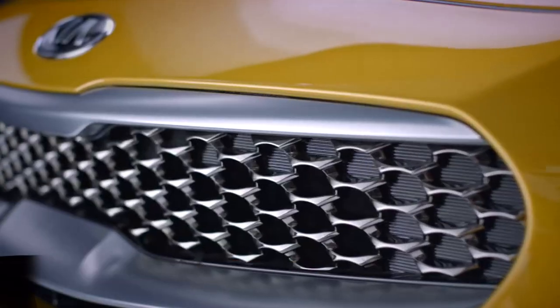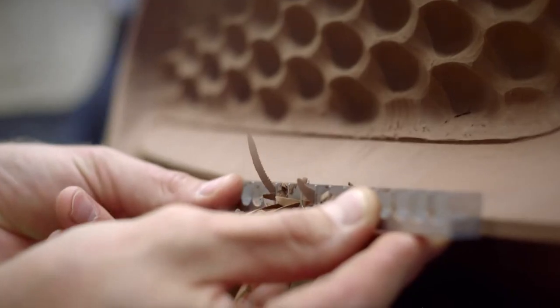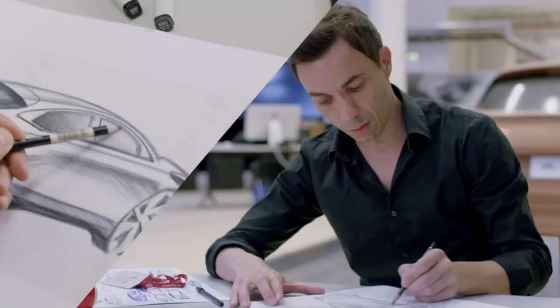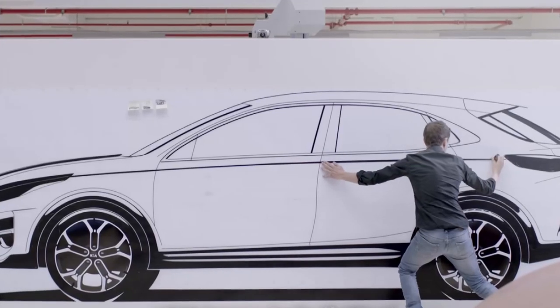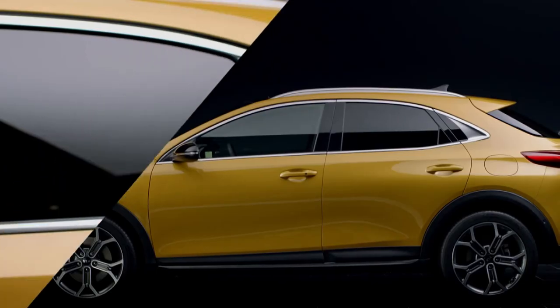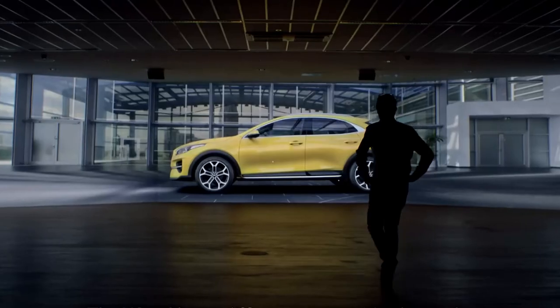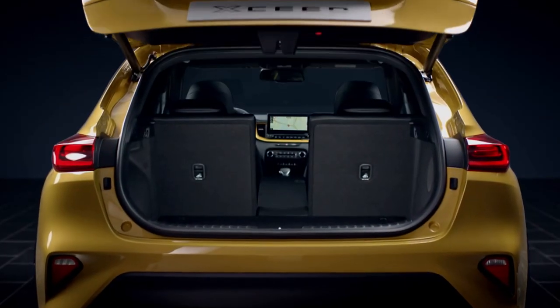As the name would suggest, this isn't a proper SUV. Instead, it's a stylish little crossover based on the popular Ceed family hatch. It may seem then that this is just another hatchback with taller suspension. However, while it may share a platform with the Ceed, the only body panels the two cars share are the front doors. Everything else is bespoke, giving it an identity of its own.